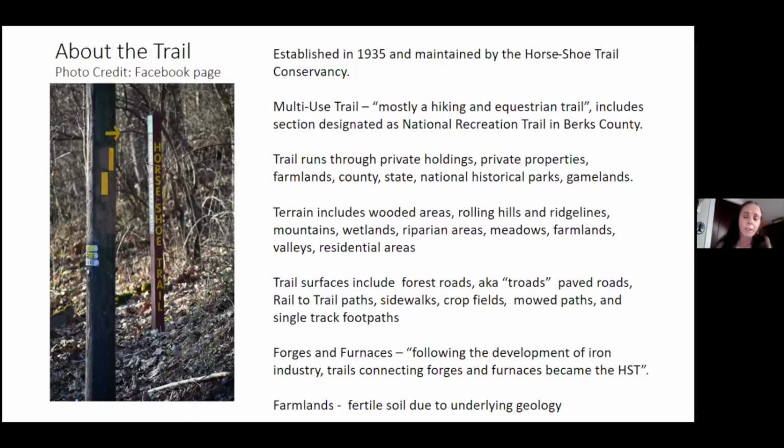In 1947, it was actually plotted on maps, and it remains today a multi-use trail, mostly a hiking and equestrian trail. There are other activities: you'll see joggers, I've seen dog trainers, not too much cycling, some parts, especially the part that's designated as a national recreation trail. There's a 17-mile section. You'll see a lot of different uses of this trail, but mostly a hiking and equestrian trail.